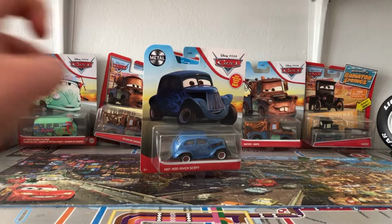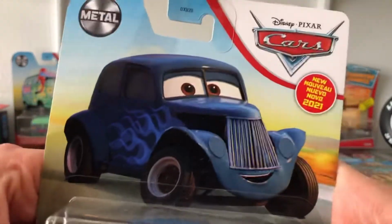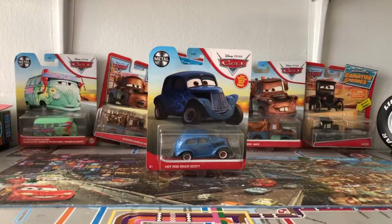So today, we're going to be taking a look at Hot Rod River Scott from the 2021 Mainline. Before we begin, I just want to let you know the new 2021 poster came out, so let's take a look at the poster, with credit to Take 5 a Day.